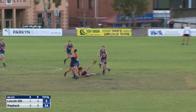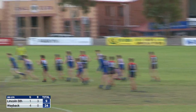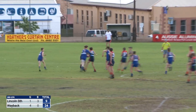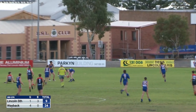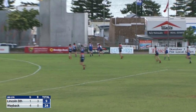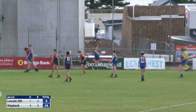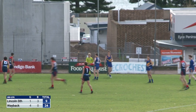Nice handball. Baldwin just couldn't quite get hold of the footy at that stage. Ball's gone forward. Waybacks at the back of the pack. Head over the footy. Crollig taking it on, kicks the ball with the outside of his foot, only goes for about a metre. Kicked forward by Lincoln South. And a very, very nice grab there by, no, out of bounds. Castley must have dribbled it out of bounds.